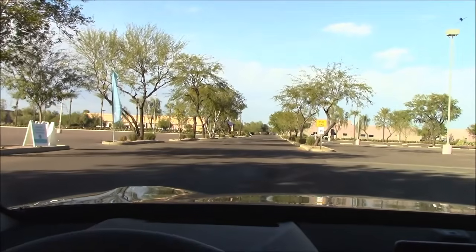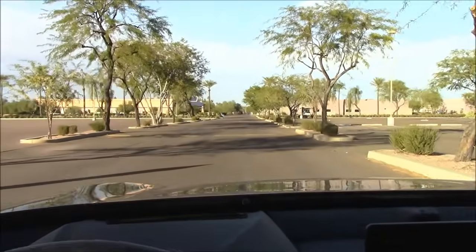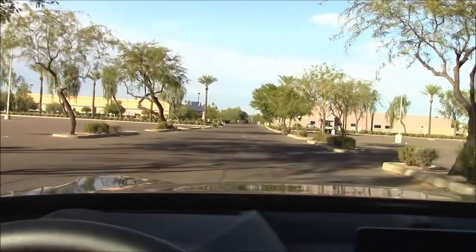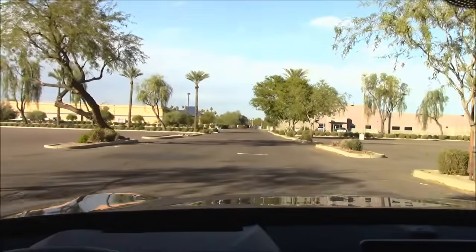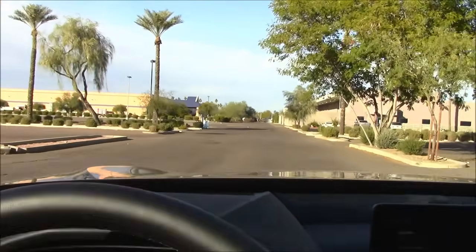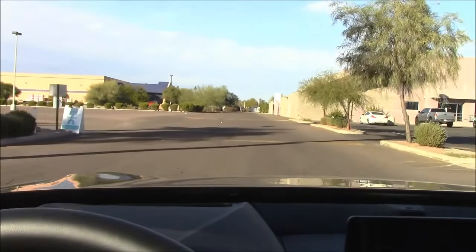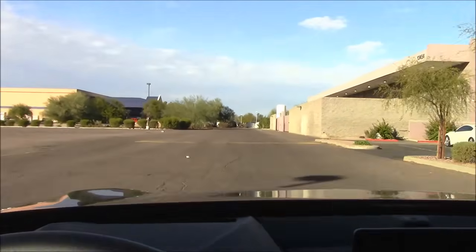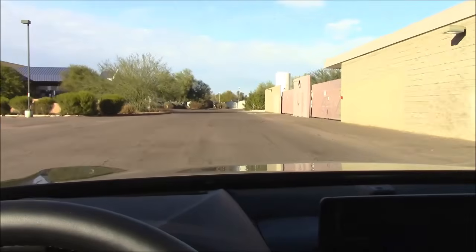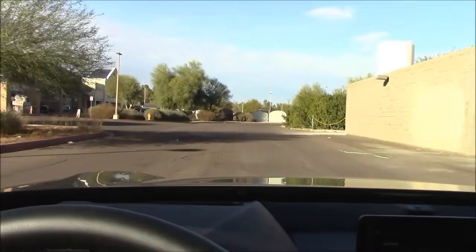Let's do that again in the sport mode. See if it makes any difference. Here comes number 1. No difference. And number 2. Yeah, I'm not seeing that much difference. We'll find out on the nasty one. Felt that one, but not too bad.